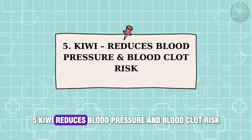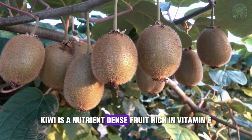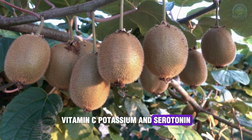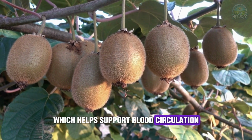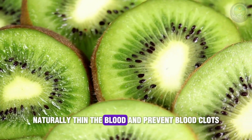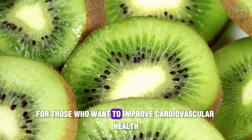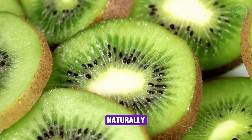5. Kiwi reduces blood pressure and blood clot risk. Kiwi is a nutrient-dense fruit, rich in vitamin E, vitamin C, potassium, and serotonin, which helps support blood circulation, naturally thin the blood, and prevent blood clots. It is an excellent choice for those who want to improve cardiovascular health naturally.